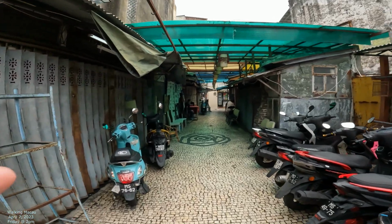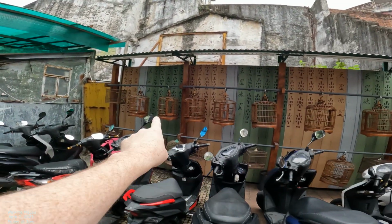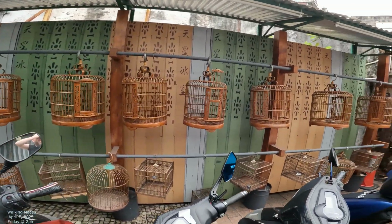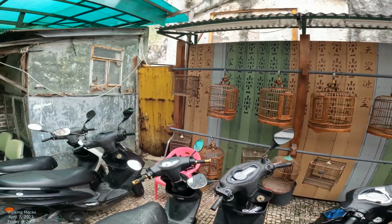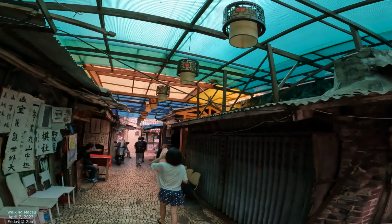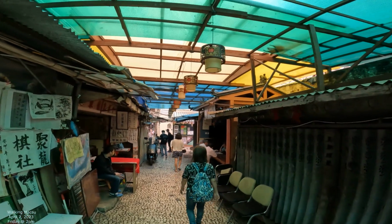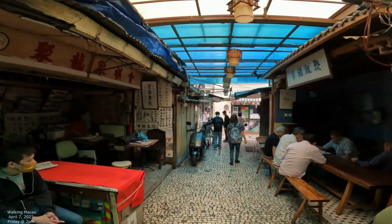I don't know if we're still in Beco de Pinga, but that area is a really cool spot, and they also have all these bird cages. They're all empty, but the decoration is really nice. We're gonna just walk on down. Actually, that's really nice too, these little things right there. It's a nice detail. They got a lot of cool stuff everywhere.